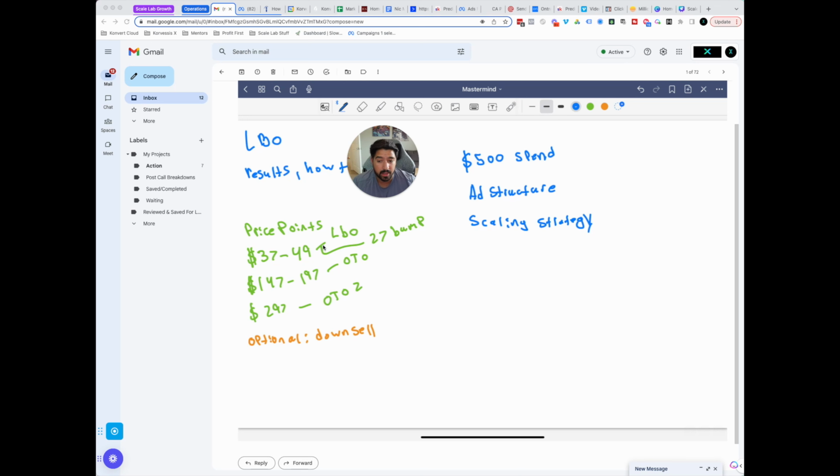Now, as far as making this whole thing work, a lot of it has to do with the offer. We tested at least two different offers. Both of them completely tanked. Like, we got sales, but it was really not profitable at all. And this third most recent offer that I'm personally testing has been working really, really well.